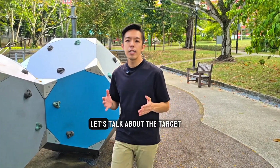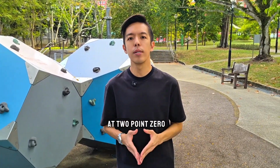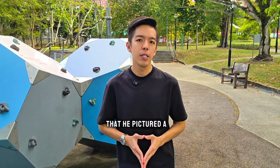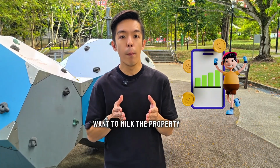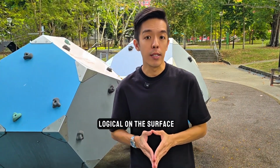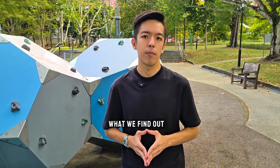So number 3, let's talk about the target buyer who might buy this 2-bed, 2-bath unit at $2.05 million in 4 years' time. My friend told me that he pictured a couple with a young kid buying it from him, or an investor who wants to milk the property as an investment. Well, both sound very logical on the surface, but let's dig a layer deeper and see what we find out.